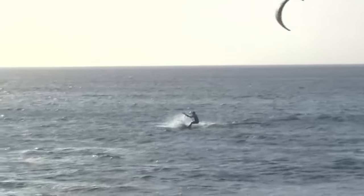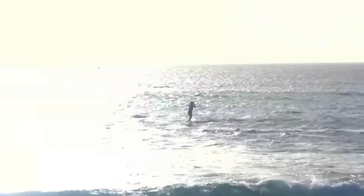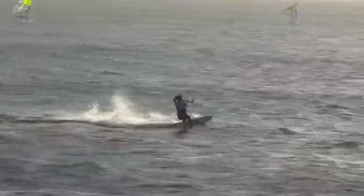But as we said earlier, it's just as much about the rider's energy as it is about the energy of the ocean. And these girls need to be ready to ride every wave that comes their way.